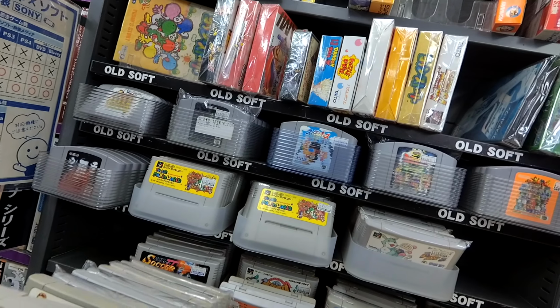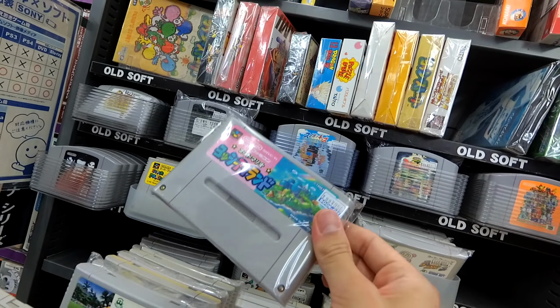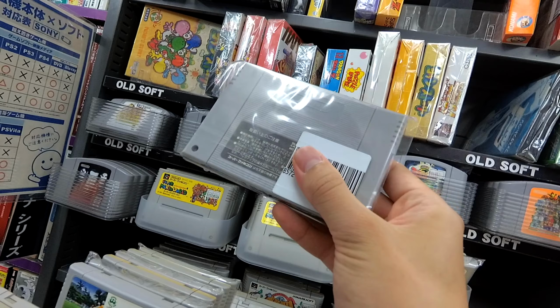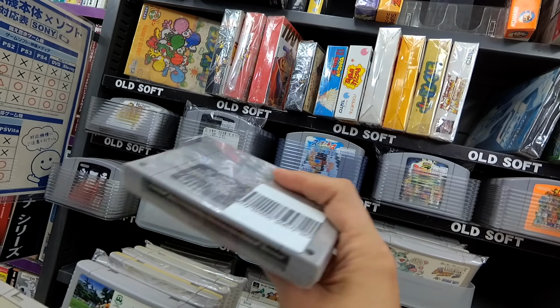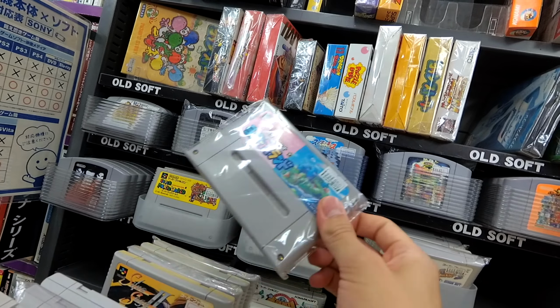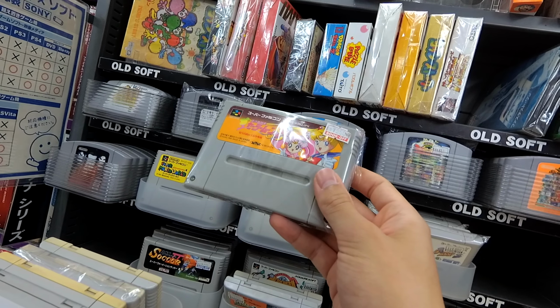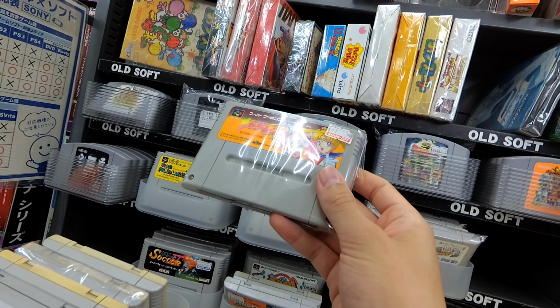Donkey Kong, $5. Another copy of Yoshi's Island. That's actually in really good shape. Another Yoshi's Island. Sailor Moon, Sailor Moon S. Don't know this one. Is this the beat 'em up? I love the Sailor Moon beat 'em ups.